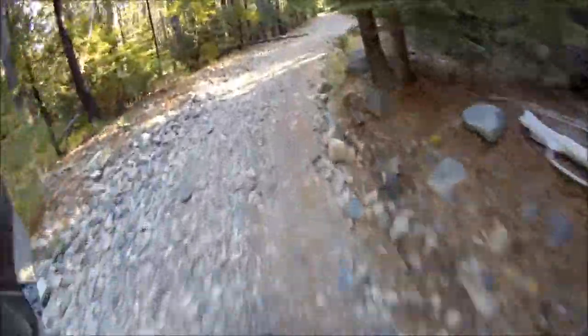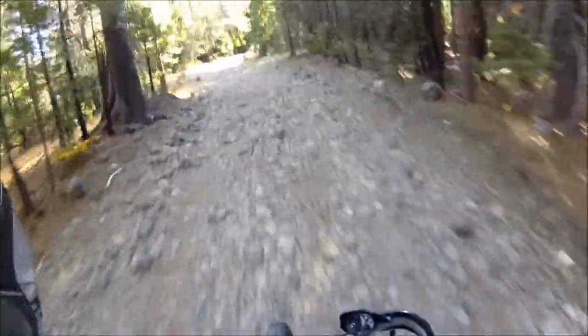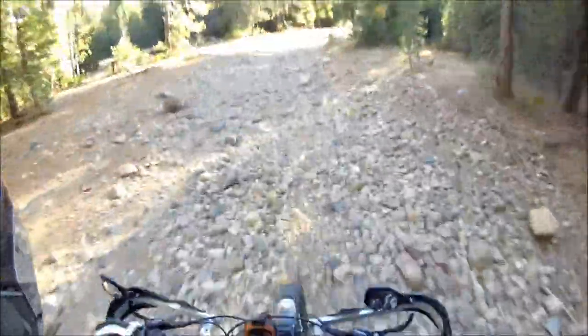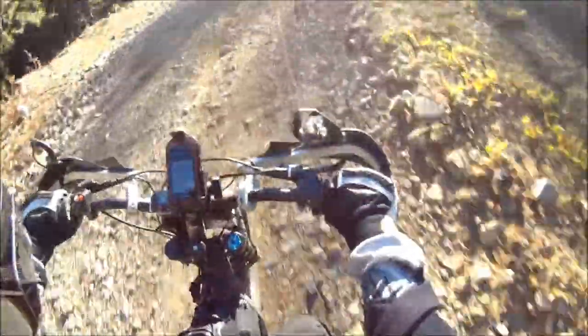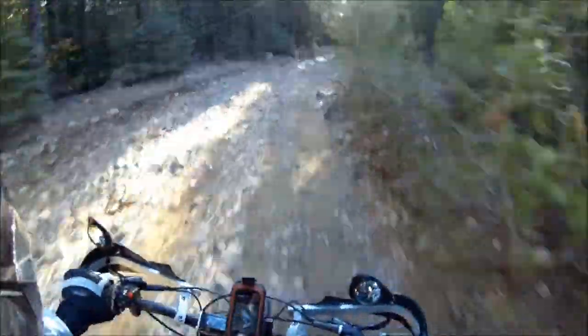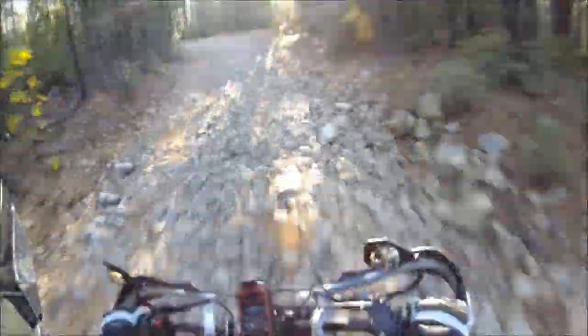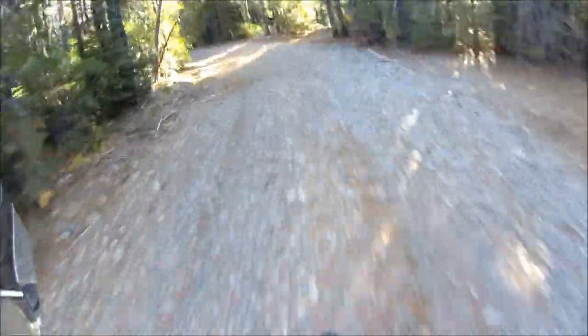We could do it faster if we had more power, but wide open throttle, that's all it's got. See, I can't even look at the speedometer. I've got to pay attention to what's in front of me. Probably only going like 15 miles an hour. Yeah, 13 miles an hour through that. Good thing is there's not many hills left. But it does this easily, dude. It's like I'm riding a mountain bike with a lot of power. It's basically what it is.